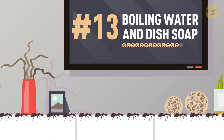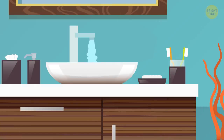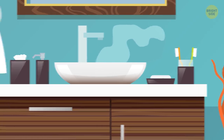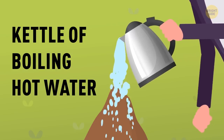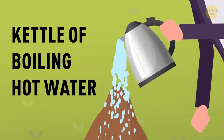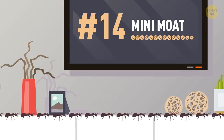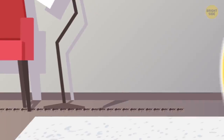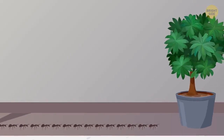Number 13. Boiling water and dish soap. Another ant secret they don't want you to know is that they just hate hot water. A spray bottle with water and liquid dish soap can help you get rid of visible ants. And even just pouring a kettle of boiling hot water directly onto their colony is more powerful than you can imagine. 14. Mini moat. Most ants just go for the food, but some love plants, both potted and planted ones.